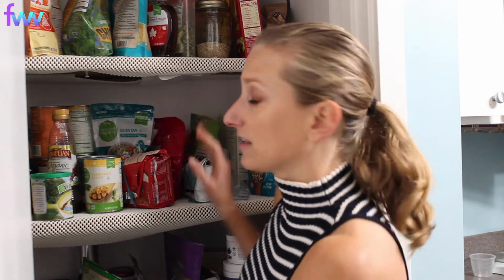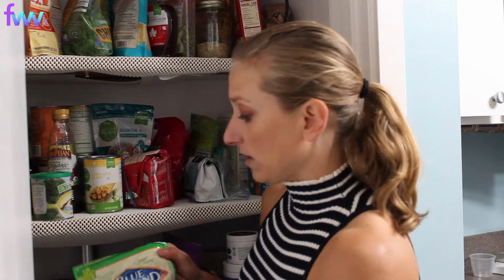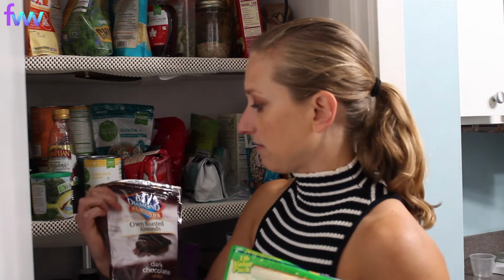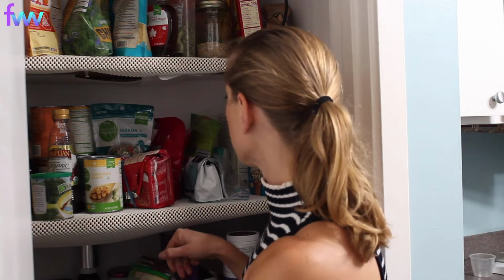And then our nut collection. Dan eats a lot of nuts, like seriously a lot of nuts. That's his go-to snack for pretty much everything. So we have walnuts, we have regular almonds, the Blue Diamond are his favorite, and then we have the oven roasted chocolate almonds, which are his snack for after dinner.